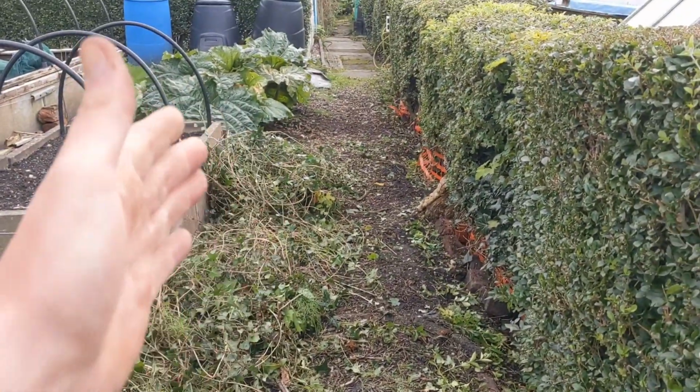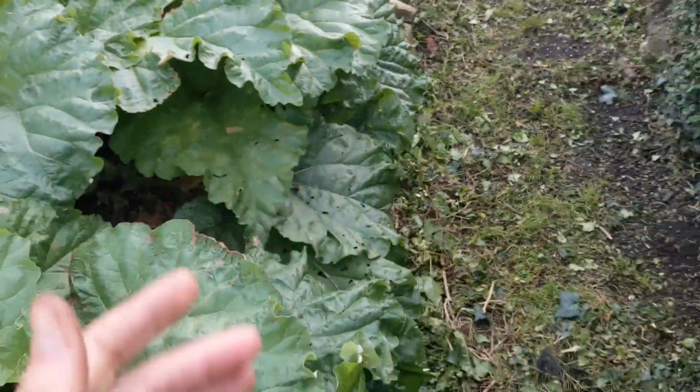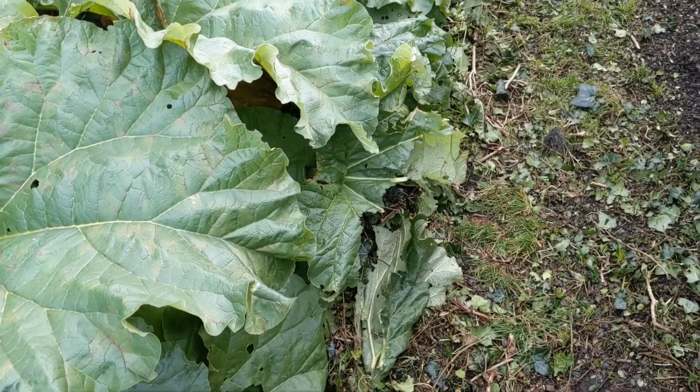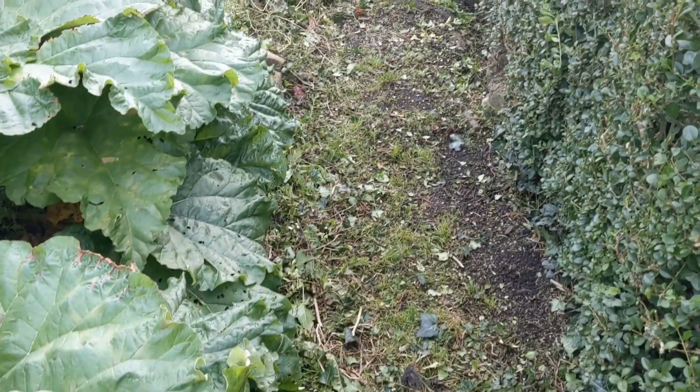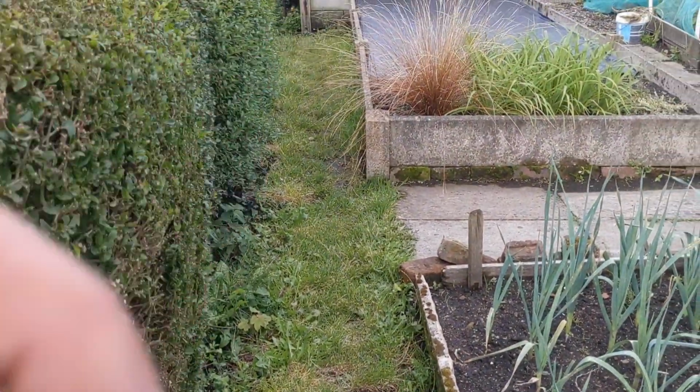Like I said, this is all cleared back. But the rhubarb here is encroaching on that side. Anyway, whatever, not bothered. I'll just finish that off there for Joe.